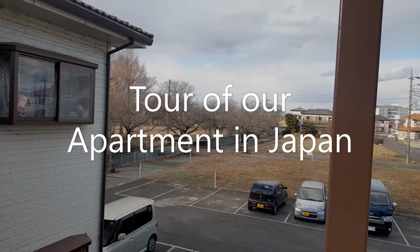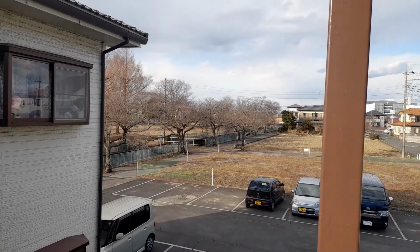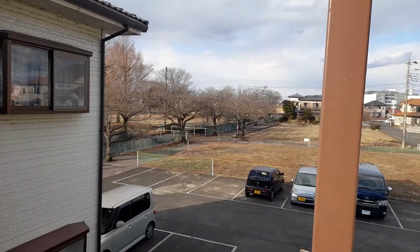So one thing I'm looking forward to is that we have a whole bunch of cherry trees right by our apartment. So in the spring, that should be very beautiful.